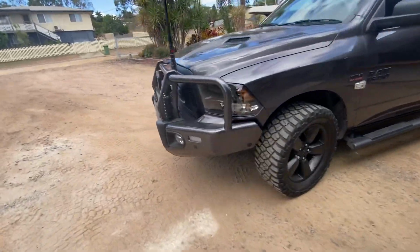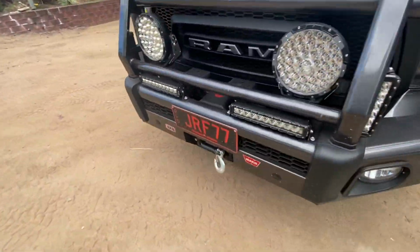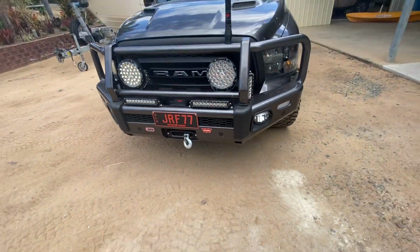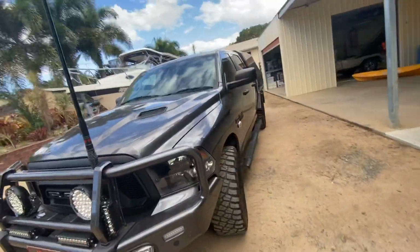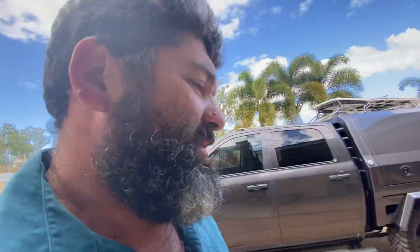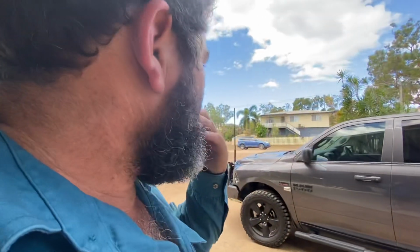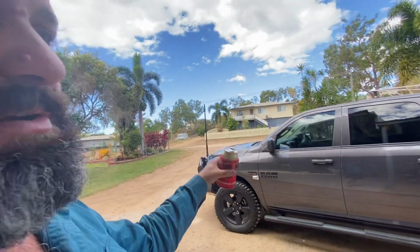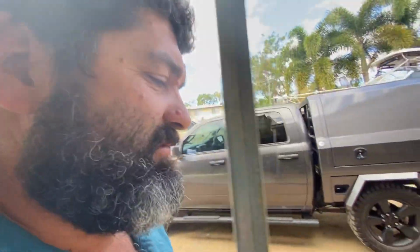With the ARB bull bar and the Warn winch, just a Warn 12,000, yeah, 12,000, it's dropped it down about 20mm. It's fine, but I just want to set it back up where it's nice and even, just to get it where it should be.